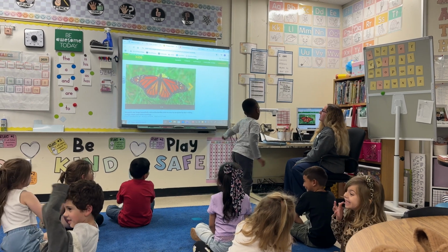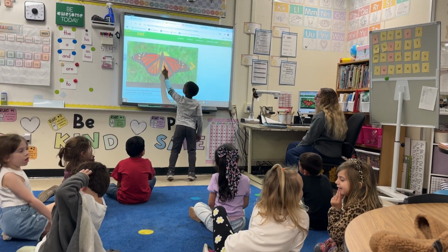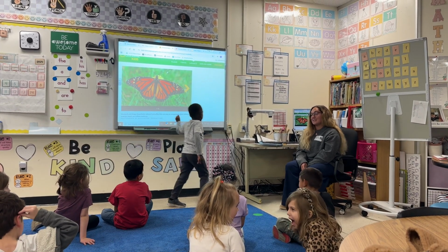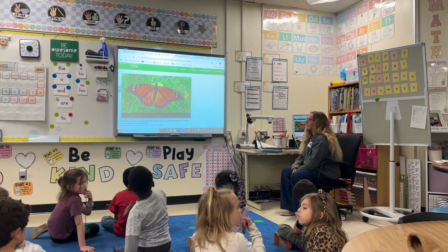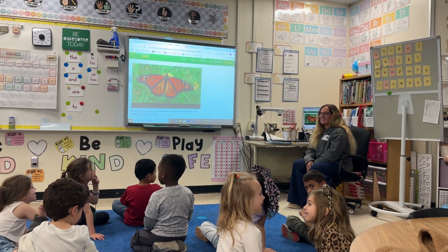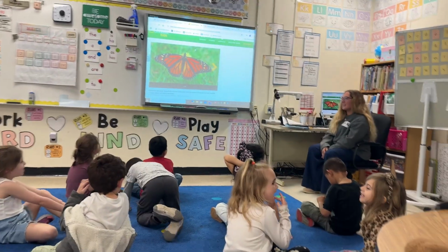Okay, so these antennas help the butterfly. Can you sit down so my other friends can see? They help them keep their balance when they're flying. That's not what you would think it does, right? No. And that's also how they smell things and how they can smell their food. Do you smell your food before you eat it? Yes, but I don't think that was their nose. I think that little pointed thing. Yeah, because that is a lot different than our nose, right?